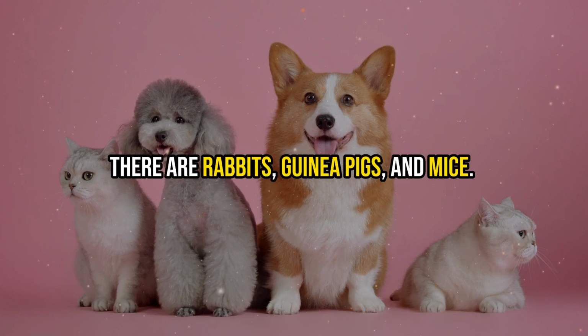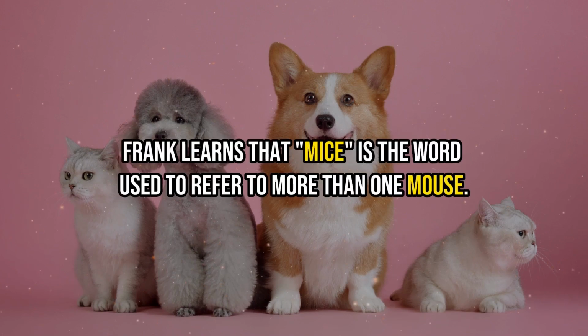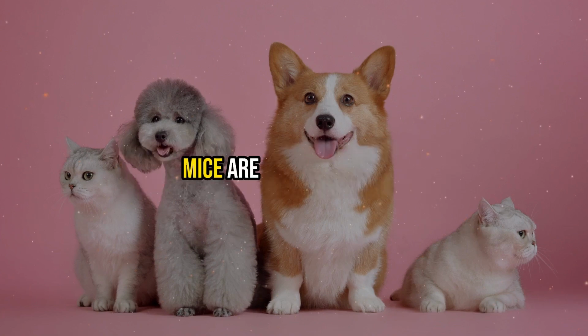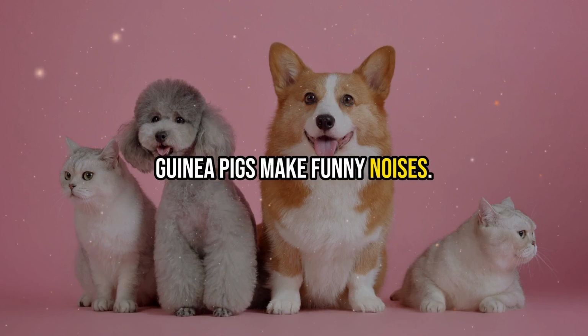There are rabbits, guinea pigs, and mice. Frank learns that mice is the word used to refer to more than one mouse. Mice are small and fast. Rabbits are soft and cute. Guinea pigs make funny noises.